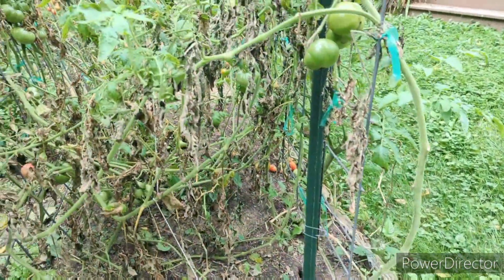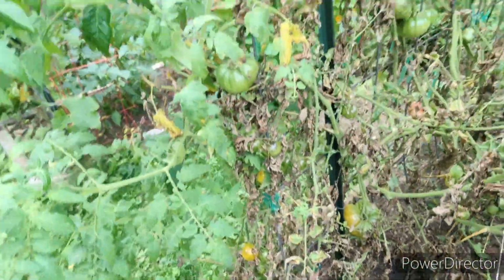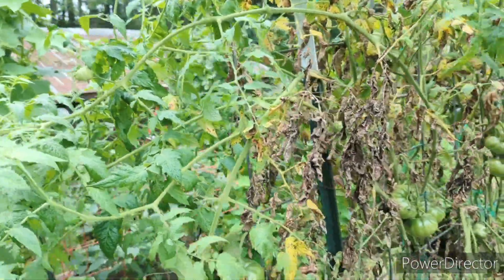Our tomatoes, so many are now ripening. It was just a really late produce because of the issues with hail and all that.